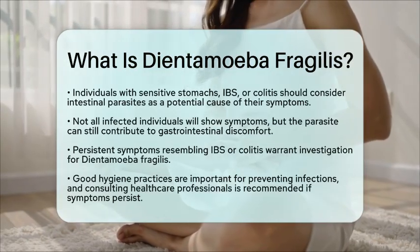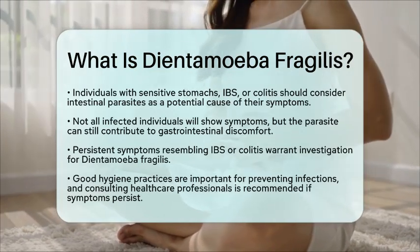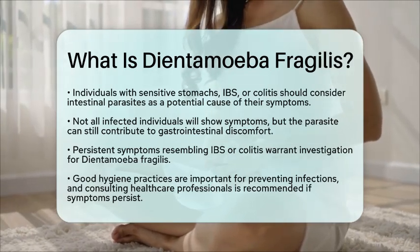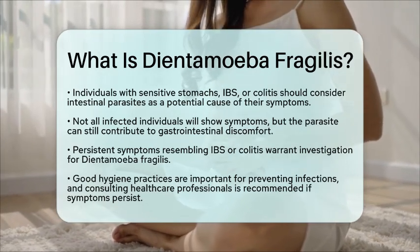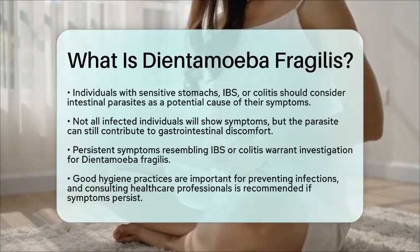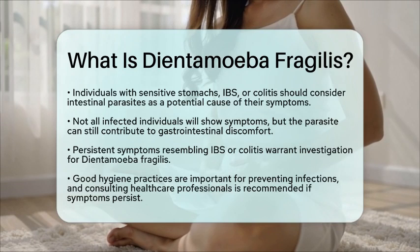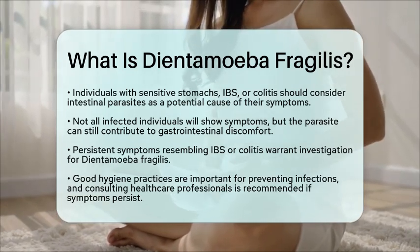When managing bloating and gas, especially for those with sensitive stomachs or conditions like irritable bowel syndrome and colitis, it is vital to look at all potential causes. This includes intestinal parasites like Dientamoeba fragilis. Good hygiene practices can help prevent infections, and consulting healthcare professionals is essential if symptoms persist or worsen. Understanding the role of Dientamoeba fragilis in gut health can aid in developing effective strategies for symptom relief and overall gastrointestinal management.